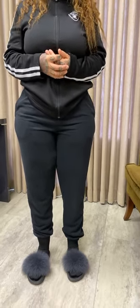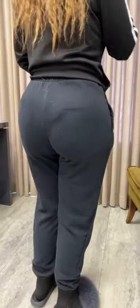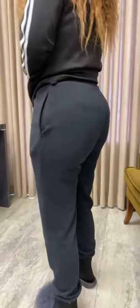Hey, show your butt. Oh, whoa, turn around a little more. And you have your garment on, of course, and everything. Turn around a little more. Man, that's a nice butt.